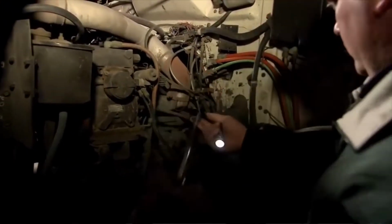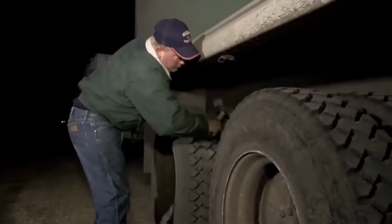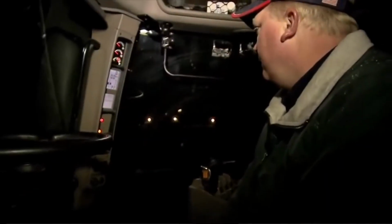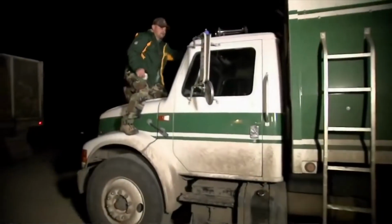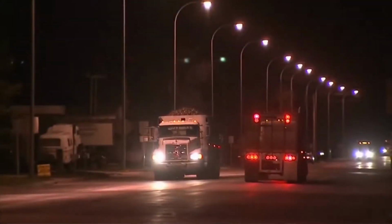There's oil to be checked in the engine and air pressure to check in the tires. It's sugar beet harvest season in an area called the Red River Valley. And that means very little rest for farmers and the drivers who haul tons of beets.